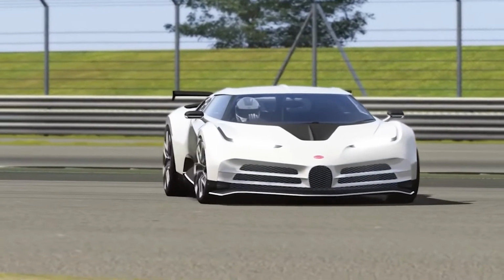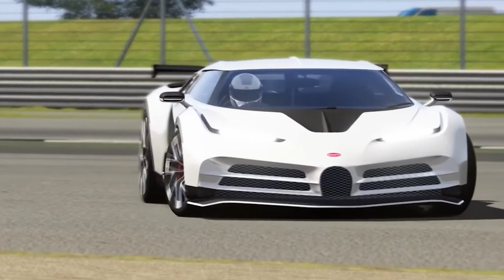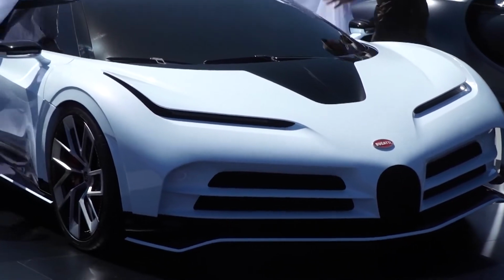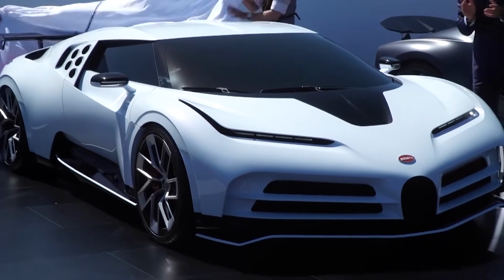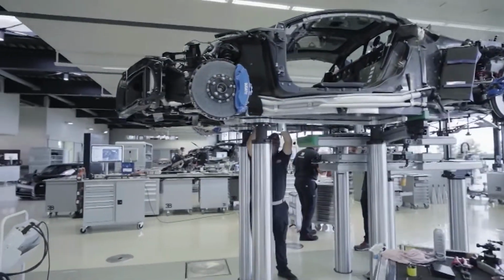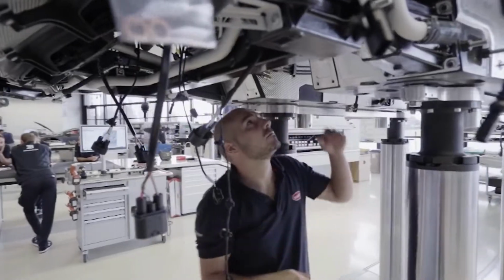Despite the model's high price tag of $9.4 million, all 10 Centodieci models were leased on the first day of its release, with Cristiano Ronaldo being one of the fortunate clients. Even though the sales were supposed to start next year, the wait was prolonged, fine-tuning proceeded, and technicians spent weeks evaluating the car for several more kilometers in the open air to finalize the fine-tuning.